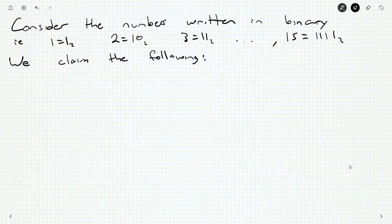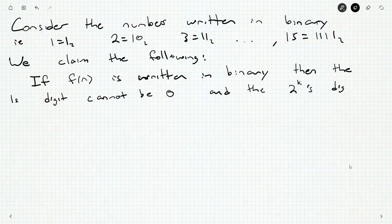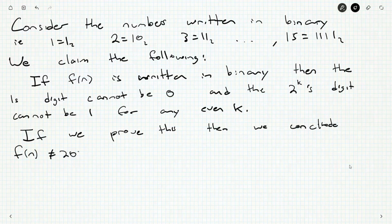We claim the following. If f of n is written in binary, which is the same as base 2, then the ones digit cannot be 0, and the 2 to the k's digit cannot be 1 for any even k. If we prove this, then we conclude f of n will never be equal to 2005.